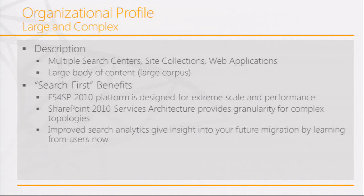The second profile was a large and complex organizational profile. There are some similarities with the first one, but these are organizations that may just have a huge amount of content. It may only come from one source, or two sources, but there's a huge need to index a huge amount of content. And they may have a very complex rollout or implementation of search or even just their 2010 portal.